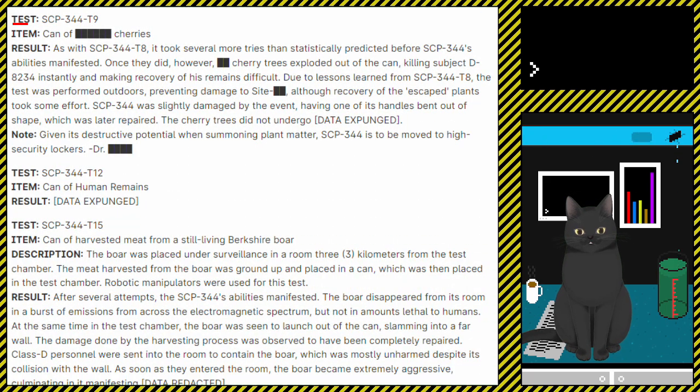Test SCP-344-T9. Item: can of hundreds of thousands of cherries. Result: as with SCP-344-T8, it took several more tries than statistically predicted before SCP-344's abilities manifested.